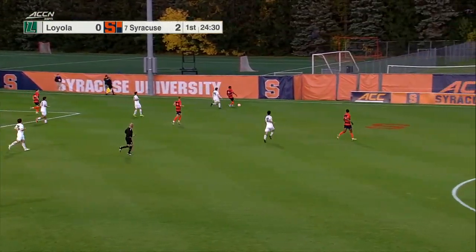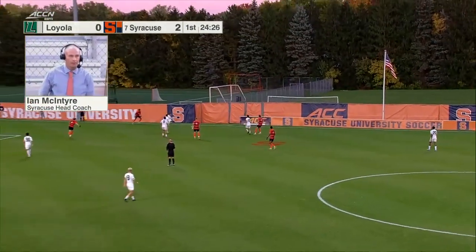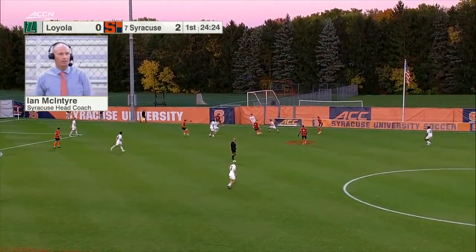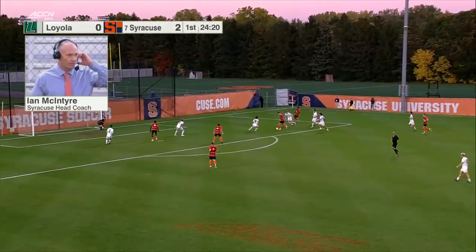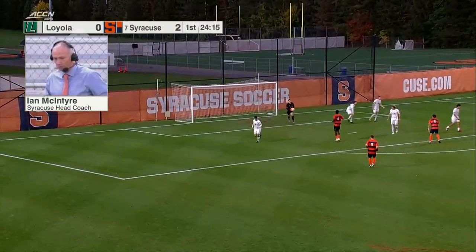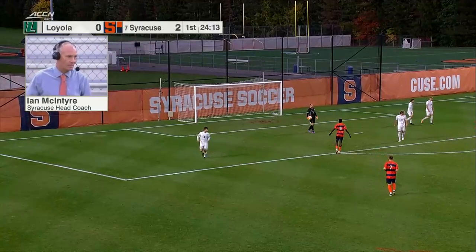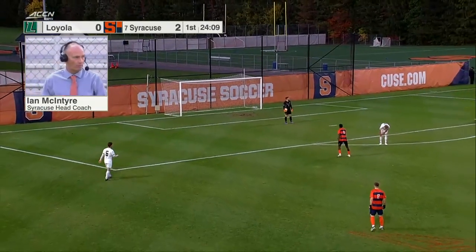And now joining us pitch side is Syracuse head coach Ian McIntyre. Coach, strong start for your side, it looks like. Absolutely. Terrific start. I think we've been excellent and just got to keep moving the ball and we're causing some problems. But look, this is a talented Loyola team. They've got very good players. So the next goal will be an important one.